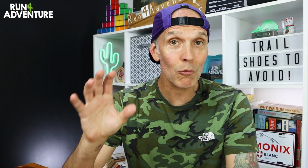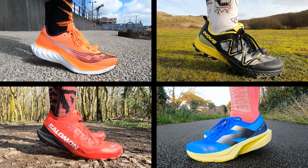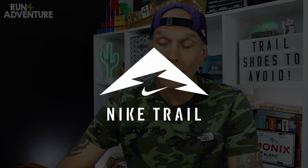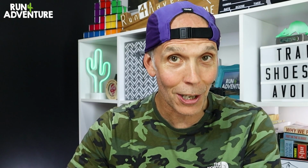Now 2024 has got off to a great start as far as running shoe reviews are concerned. We're only halfway through the year and already I've tested and reviewed 27 different pairs of shoes from a big mix of different running brands. A lot of them have run really well. I've been super happy with the performance, but we have had a few duds along the way.